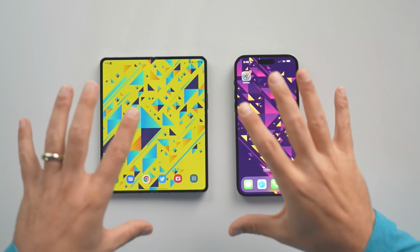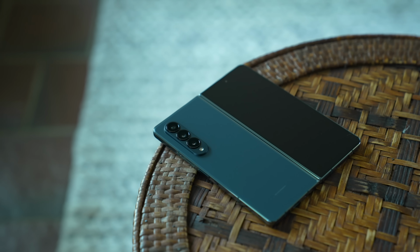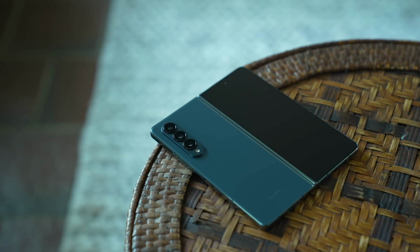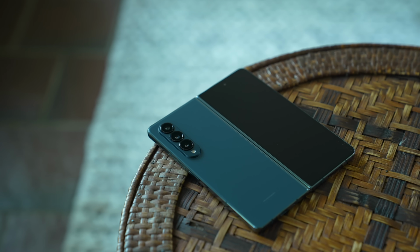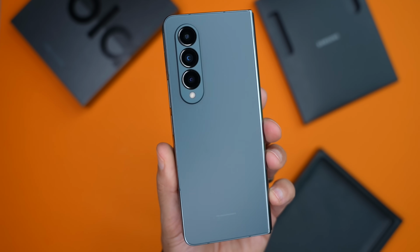Now, before we get to the camera system and take a deeper look at the displays, let's talk about durability because there could be some real deal breakers here. So Samsung incorporated their strongest aluminum armor frame to date with the Z Fold 4, and it features Gorilla Glass Victus Plus on the back and the cover display. The interior of the Z Fold 4, however, doesn't use this more durable glass.